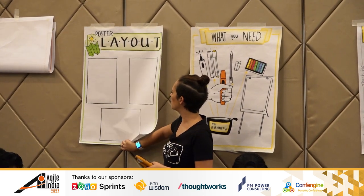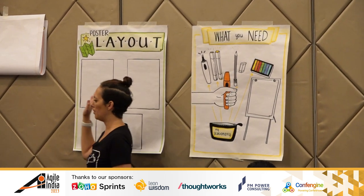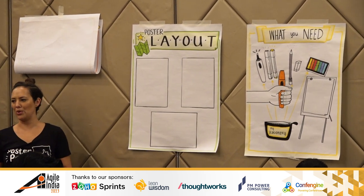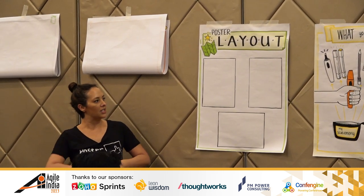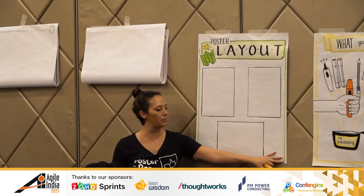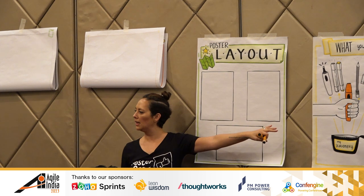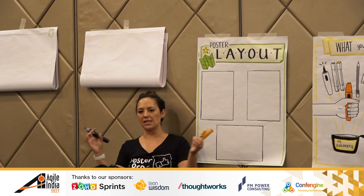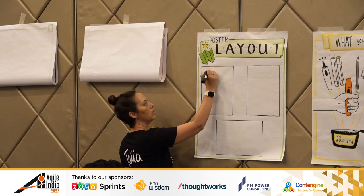Okay, so we're actually going to get started. I'm going to go point by point, and we're going to do activities in between, because otherwise I think we'll run out of time. So we're going to build up posters together. Layout: I covered this in the sketchnoting one, but for posters it's quite different because you've got to think about what your poster is doing. Are you going to fill the whole thing with information, or leave spaces for activities?